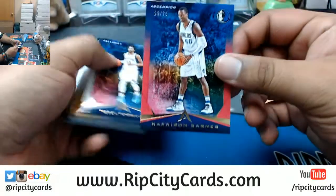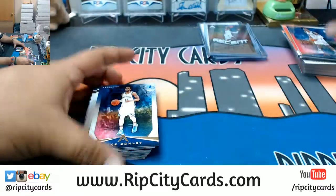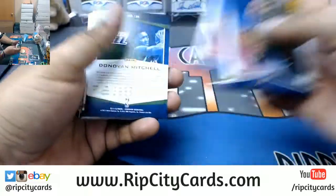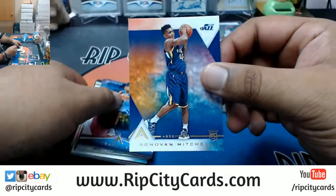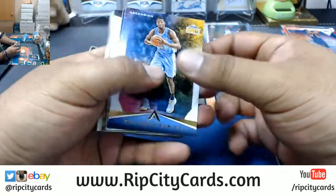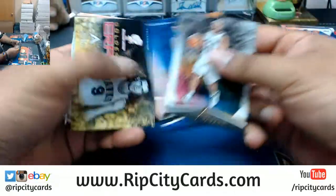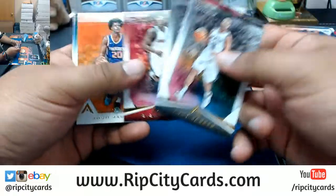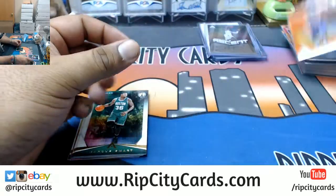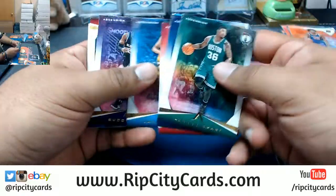Numbered to 75, Harrison Barnes, Mavericks. Donovan Mitchell variation for the Jazz. I can't wait for the playoffs to start. Playoffs start next week, actually. Next weekend. Oh, boy. Josh Jackson variation for the Suns. And what else do we have?